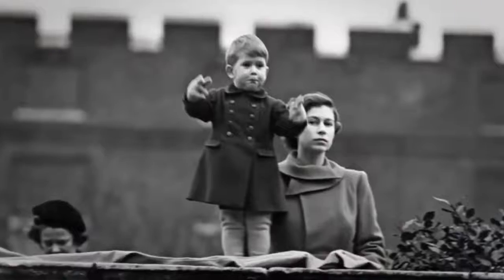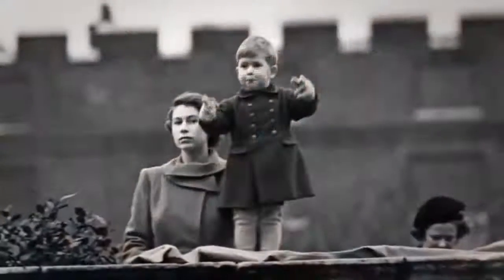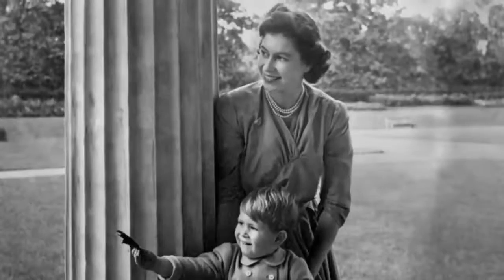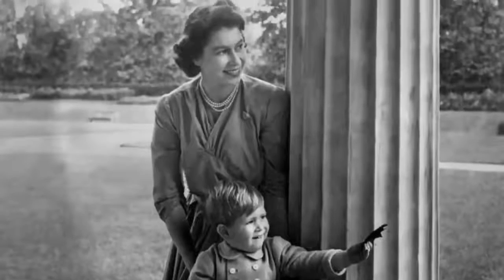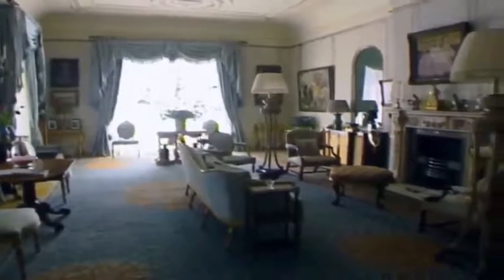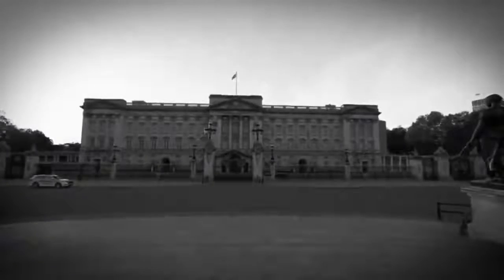In the 20th century, Princess Elizabeth lived here before becoming queen. In the early years of married life, the Queen and Prince Philip decorated Clarence House just as they wanted it. And then, tragically, her father died very young, and Elizabeth and Philip were told they had to live in Buckingham Palace. They had to move over the road, and they really didn't want to.